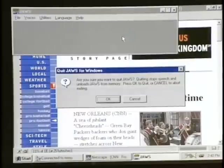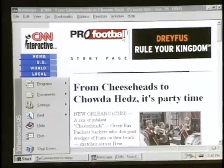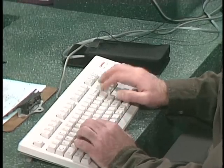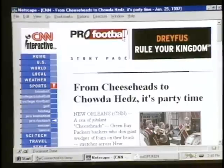Oh, okay. I just got rid of JAWS. Quit JAWS for Windows. Okay, that's gone. And now I'm going to bring up Outspoken. I'll just do it with the run dialogue. And Outspoken's difference mostly is that it changes the voices to give you different kinds of information. So this is the system voice. That's Outspoken telling you something.